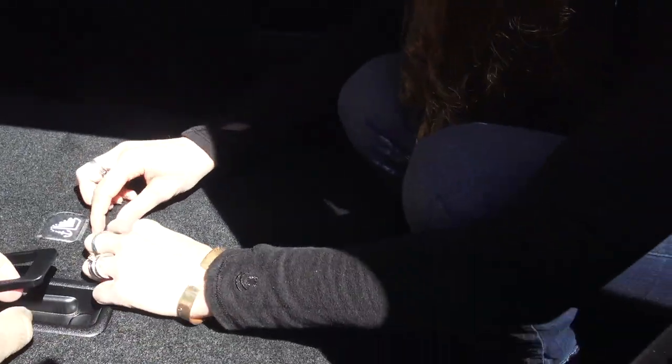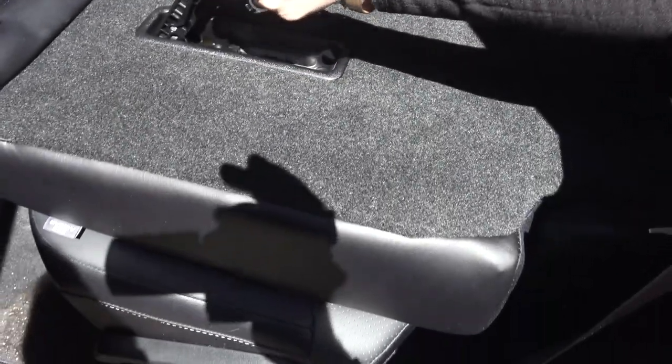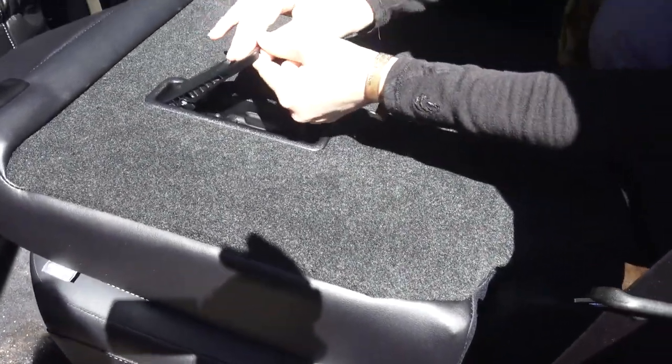What does this one do? I don't know. That's weird. We're going to figure out these seats. Child seat anchor. Is that an anchor? No, here's the anchor. Oh, okay. It's right there, but I don't know what this one is. I don't want to break it. It is weird that it has to fold over one more time. Unless that's what that's for.